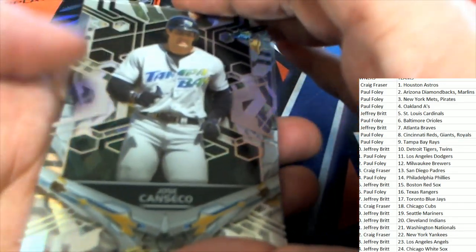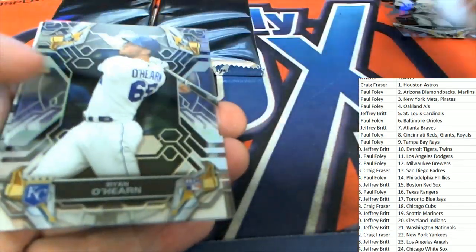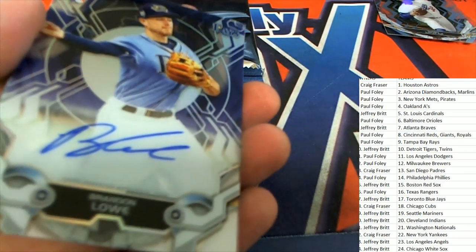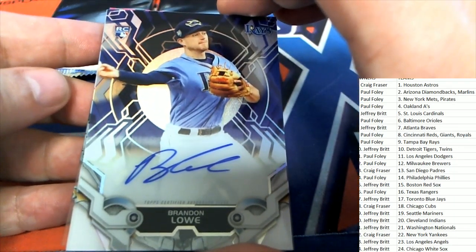Let's see what happens in high tech. What do we have here? Jose Canseco, Sandy Koufax. Hit number one is coming up. The first hit in our box break is a Brandon Lowe for the Rays. Nice rookie auto. Congratulations with the Brandon Lowe.